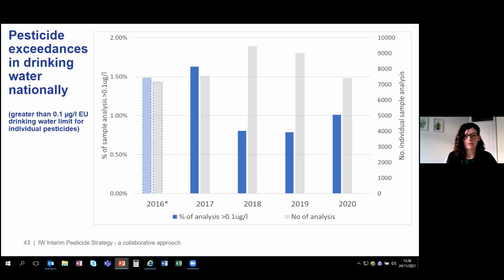In addition to that, we're also seeing a large drop in the maximum concentrations that have been detected, and the annual average of the exceedances as well has also dropped when compared to the baseline period. And we'd like to think that this overall improvement can be attributed to the collaborative actions of the National Pesticide and Drinking Water Action Group to date.